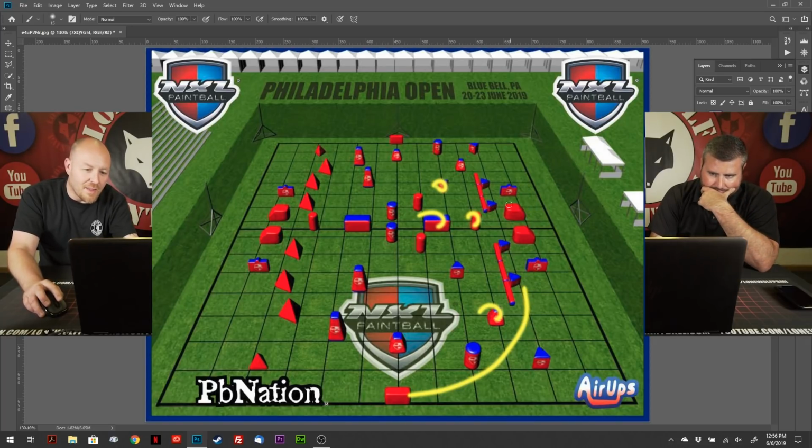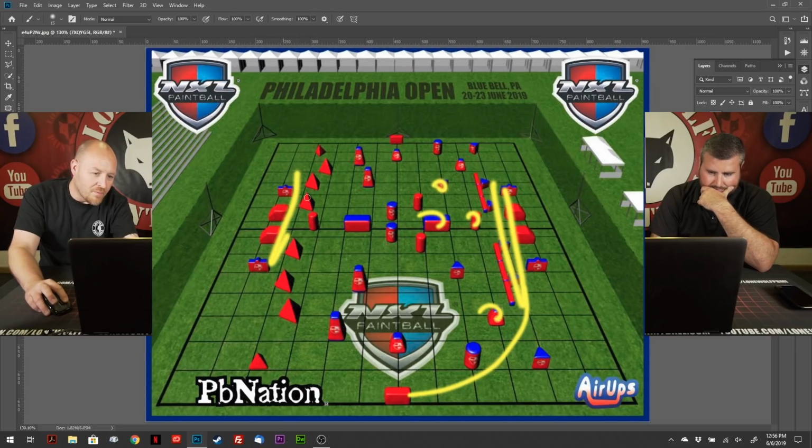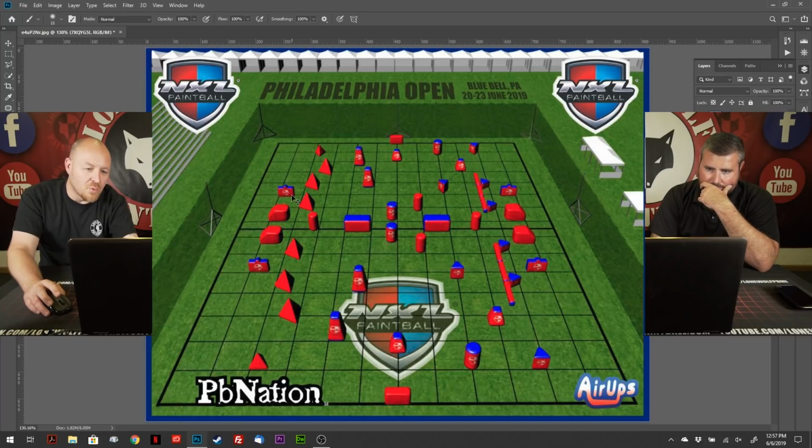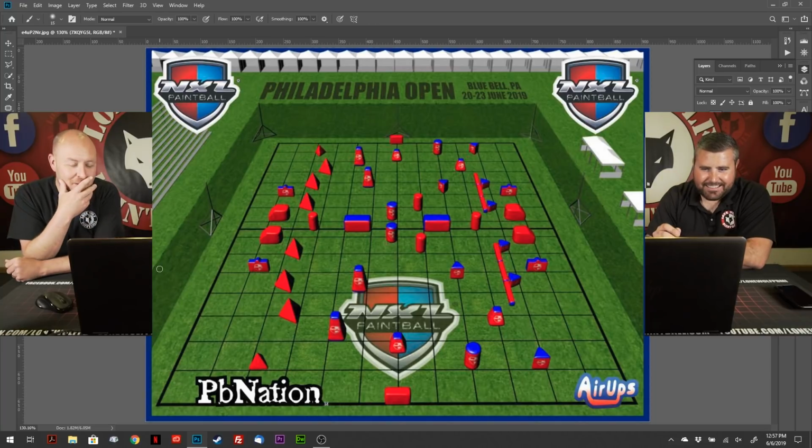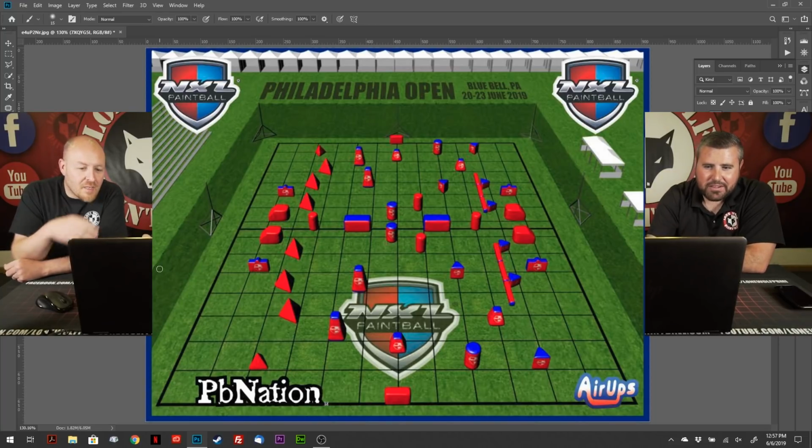I think these sections right in here and right in here are going to be played very interestingly. I almost wish we could switch our event this weekend to this layout. A couple people messaged me and said that, and I was like, we obviously already came out with it.